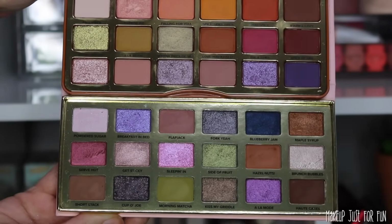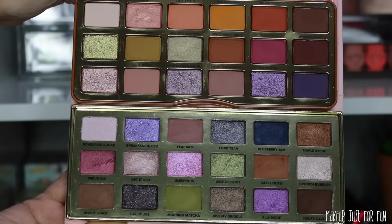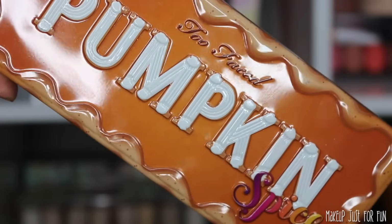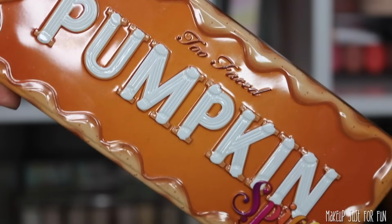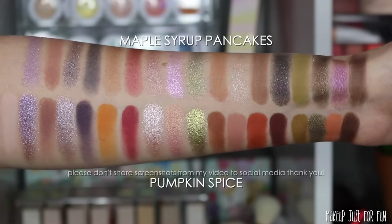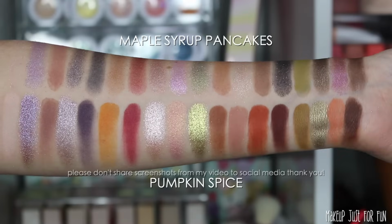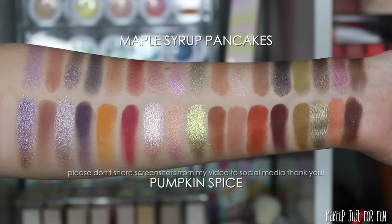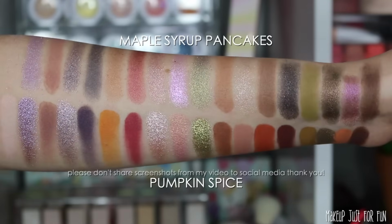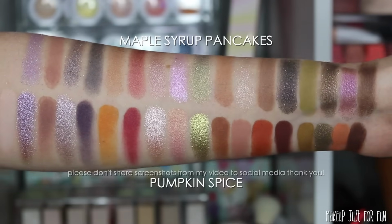This palette that you see on top here is the Pumpkin Spice palette. It's the fall release from a couple of years ago, and it is, in contrast to this palette, my favorite of the fall palettes ever released from Too Faced. You can really tell when you see these swatches side by side the difference in richness and opacity. And this Pumpkin Spice palette, like I said, it's a couple years old, and it is blowing this Maple Syrup Pancakes palette out of the water formula-wise.